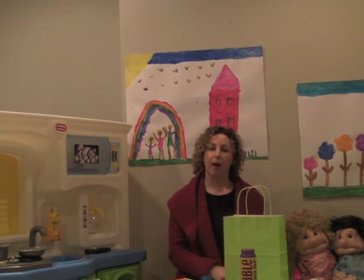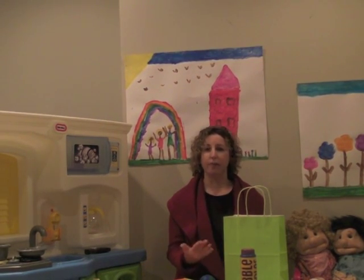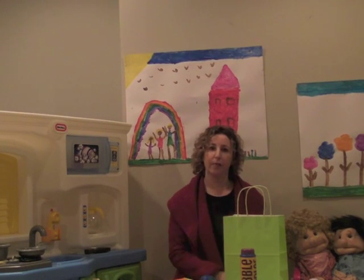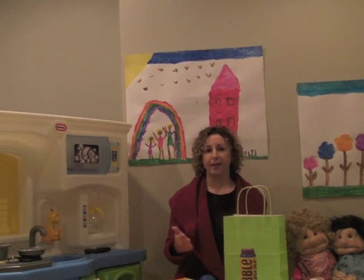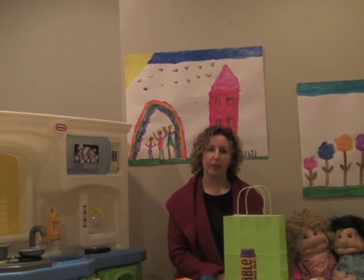So each week I teach the child a new coping strategy. The strategy is accompanied by some kind of a prop that the child then puts into their Feel Better Bag. They keep the Feel Better Bag at home, and then at the end of the session they bring the prop home with them and they add it to their Feel Better Bag.